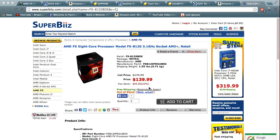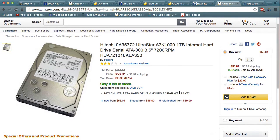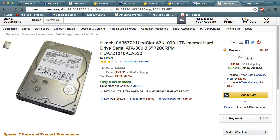So here it is, and now what I'm mainly going to be doing is storing and exporting a lot of videos. So I chose a 1TB internal hard drive from Hitachi Ultrastar, A7K1000, 1TB internal hard drive, Serial ATA 300, 3.5 inch, 7200 RPM. Now this hard drive is a very good hard drive, including that it has a 3-year warranty, which is the thing that sold me on this hard drive rather than the Western Digital Green or Western Digital Black Caviar hard drives.